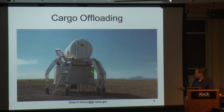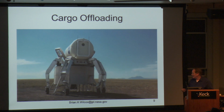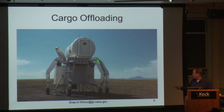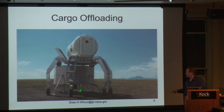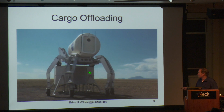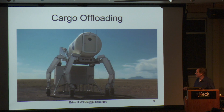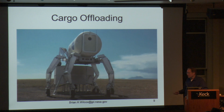And here we're doing a demonstration of extracting ourselves off the top of a lander. So these legs are 3 meters, over 10 feet tall, and allow us to sit on top of a 1/2 scale mock-up. This is a 1/2 scale system, so it's only 10 feet tall instead of 20 feet tall. And it carries a habitat mock-up and is able to lower it to the ground.